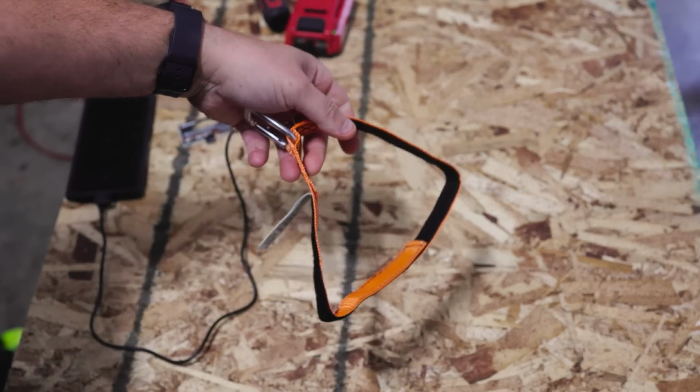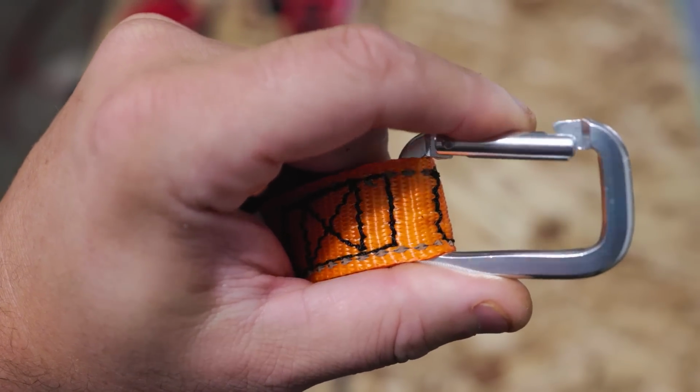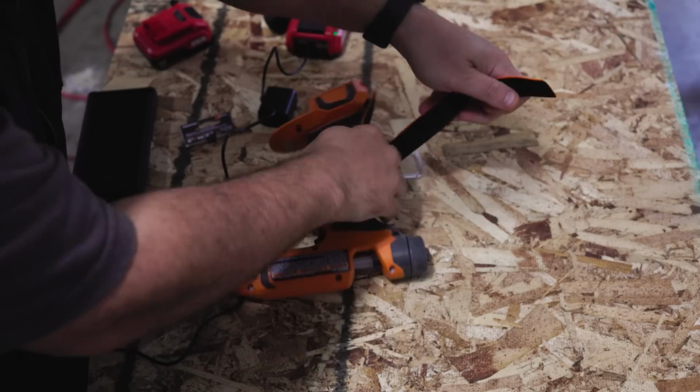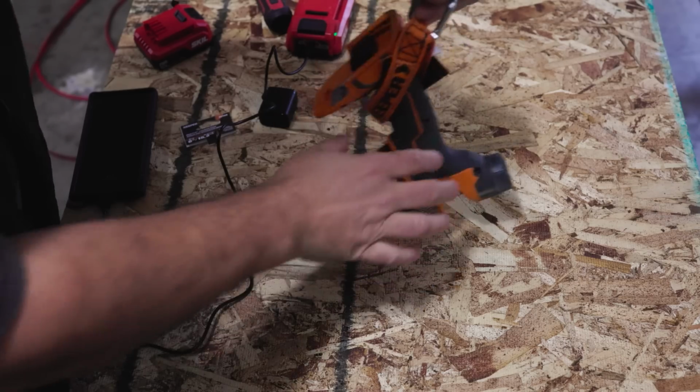Has a very heavy duty strap on the outside, got some Velcro on the inside. Then you got a carabiner on top. And how this thing works is really simple. All right, so say I have a gluing tool that I'm tired of seeing on my workbench all the time, and I got some room on my wall that I can hang this up.